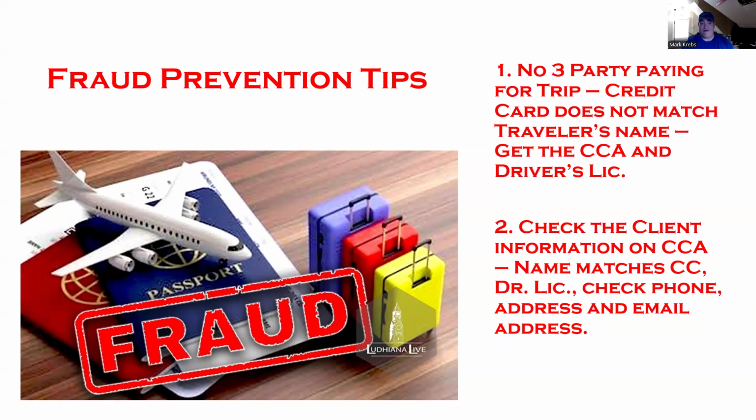So, unless it is somebody who you really know, like a mother or parents buying a trip for a graduating senior from college, or new in-laws buying their newlyweds their honeymoon trip, those would be the only exceptions that I know of. Really, don't take any third party authorizations.